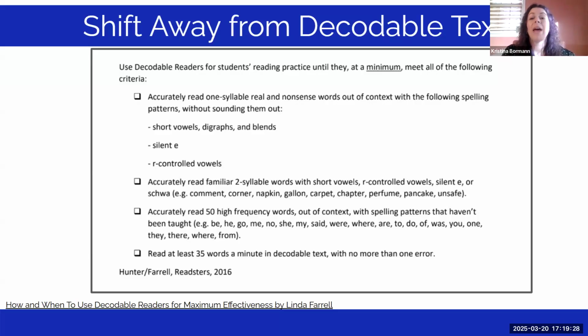And I often get the question, when do you know it's time to shift away from decodable text? Like I said, there's not an exact science, but this is as close as I could find to getting more information about the types of skills a student might need to handle the more authentic text on their own. They should be able to read one-syllable words with short vowels, digraphs, blends. They'll have to know a little bit about magic E and R-controlled vowels. They should be able to read some two-syllable words and read about 35 words per minute in a decodable text with pretty high accuracy. This might be something you'll reference when you're on the fence about when to bring them into more authentic texts.